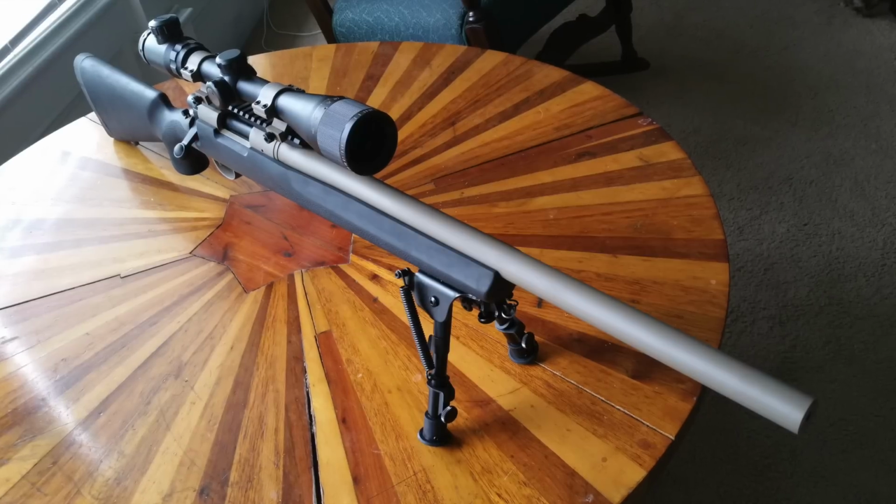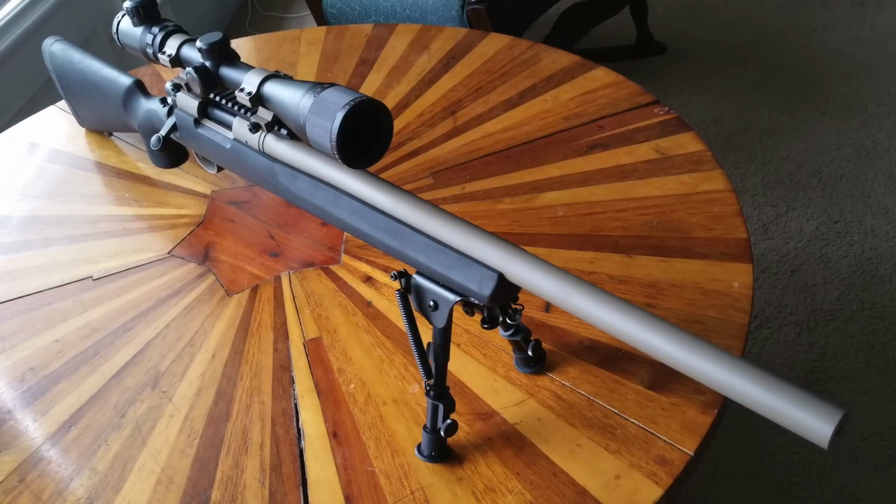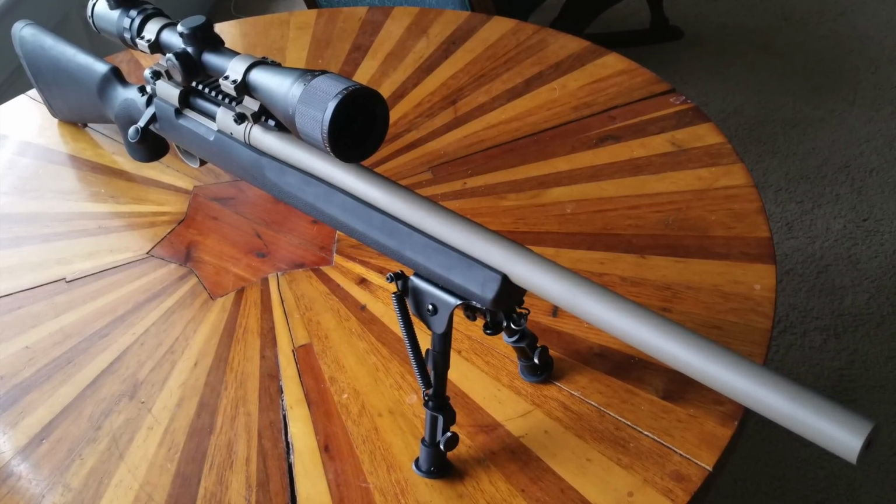Number 8, in the end, Remington argued that all these triggers were adjusted beyond recommendations and were altered. And it was in December of 2014 that Remington agreed to replace almost 8 million Remington 700 triggers.